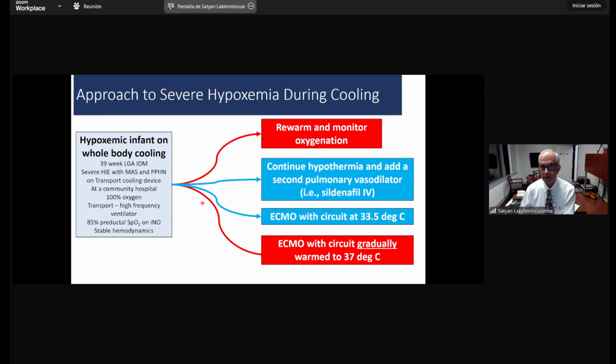The last controversial topic in babies with asphyxia is shown by this case. Let's say a baby is being transferred to you. This is a hypoxemic infant on whole body cooling being transported to you. This baby is a 39-week large for gestational age infant of a diabetic mother, has severe hypoxic ischemic encephalopathy with meconium aspiration syndrome, is on a cooling device on transport, and is requiring 100% oxygen already. It is on a high-frequency oscillator and has poor saturations despite being on inhaled nitric oxide, and has stable blood pressure.